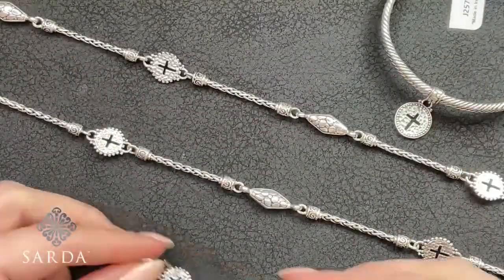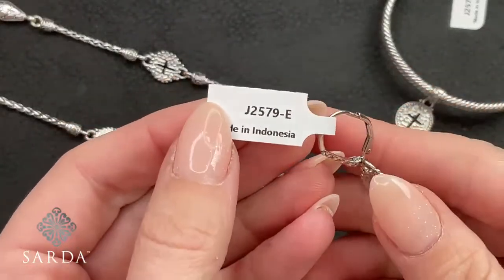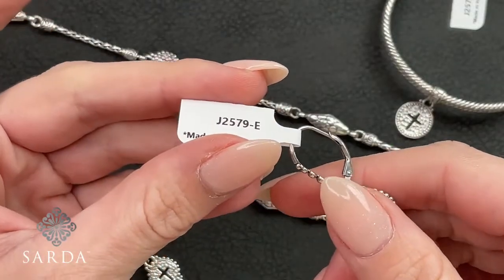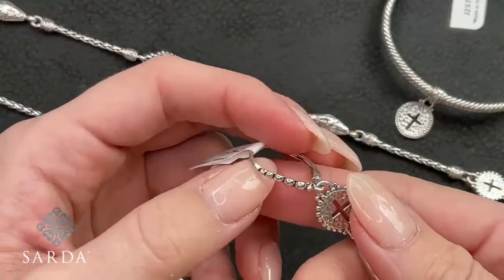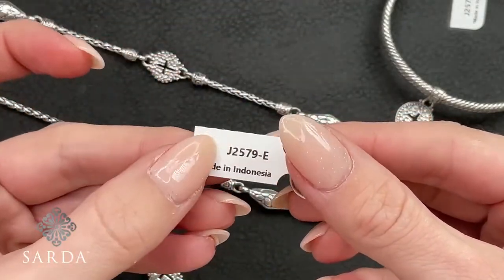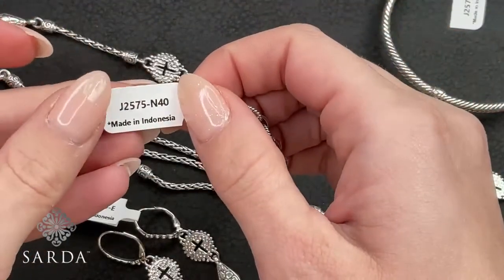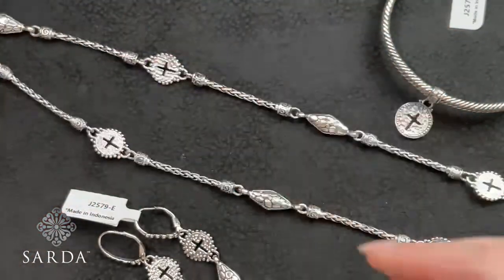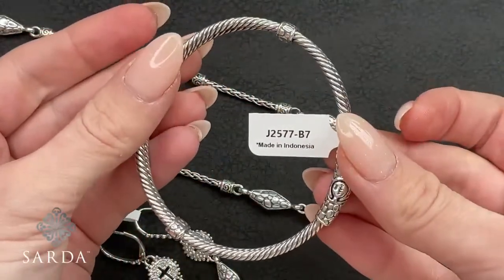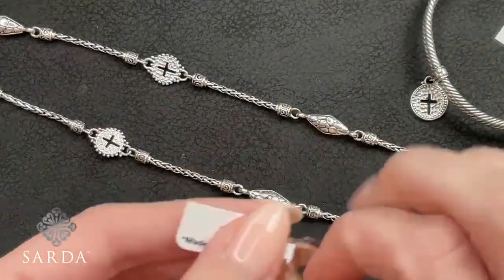So just want to make sure we answer any questions you may have. The first collection up is Honest Shield. I'm going to grab those SKUs and put that in there for you. J2575 is the necklace, J2577 is the bracelet, and 2579 are the earrings. Where do we want to show just the tags? Yeah, just showing the tags for them. Let's start with the earrings.